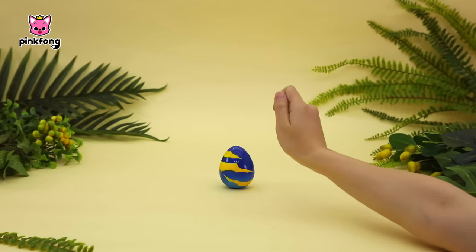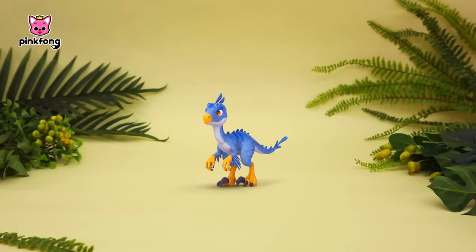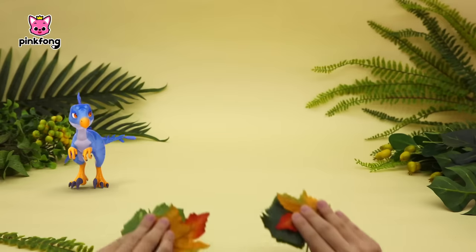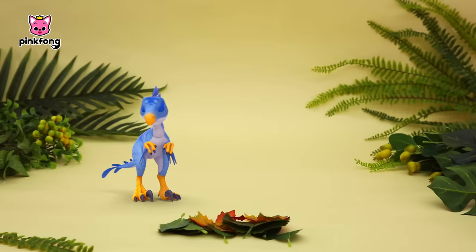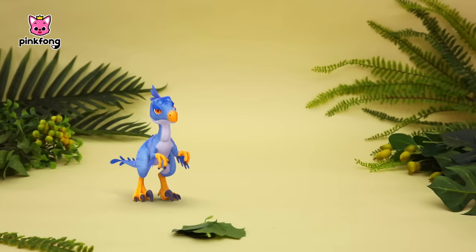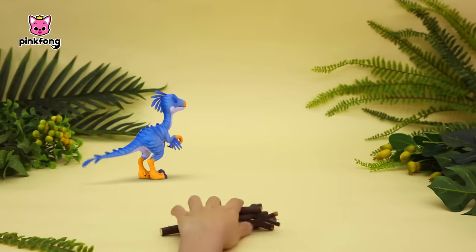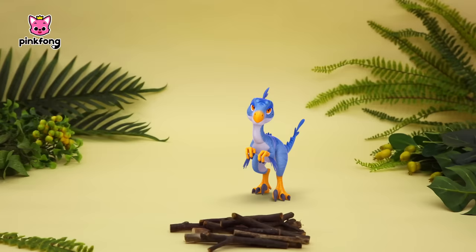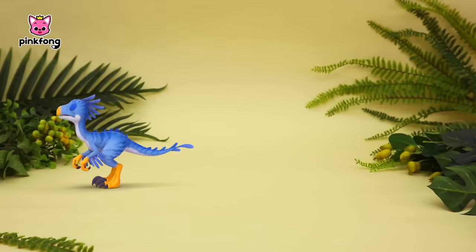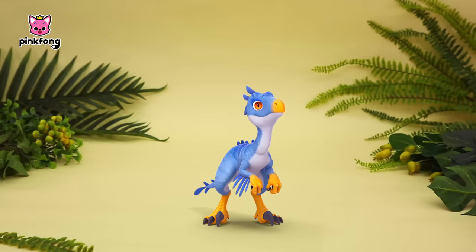They're so smart. Wow, a velociraptor. Aw, are you sleepy? Let me make you a place to sleep. Here you go. Huh? Why? You don't like it? Okay, okay. Wait just a minute. Huh? Here, how's this? Huh? What's wrong? Will you try it? Okay, let's see how good you are.